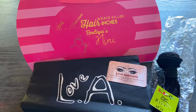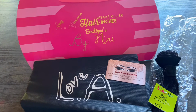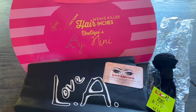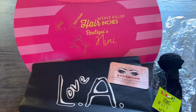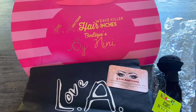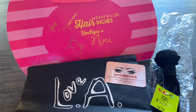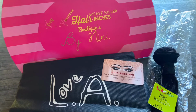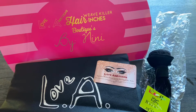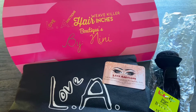As you can see, I am about to get ready to ship off another order for my boutique, Love Additions Hair Weave Killer Inches Boutiques by Nini. I am going to reconsider my boutique brand name. I don't know when, but I am thinking about switching it to LA Boutiques. I don't know if that name is already taken yet, but just stay tuned because I may be switching my name. But if you all like this name, let me know down in the comment section below.